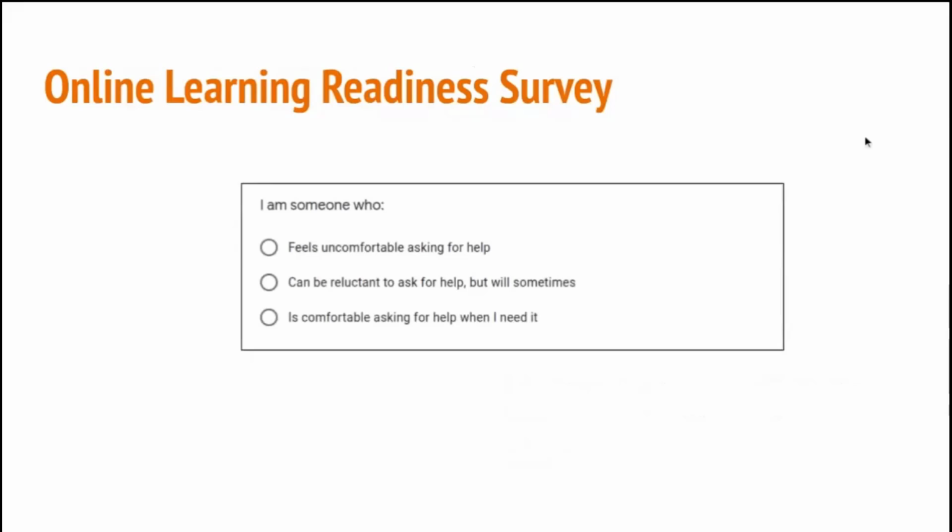And of course, we ask about their self-advocacy, because when you're not seeing a student face-to-face every day, a lot of times they may have issues that don't pop up as naturally. So we want to know, do we need to be reaching out more? Or are you going to reach out to us? What level of interaction do we need? And how much training do we need to give you on how to advocate for yourself?